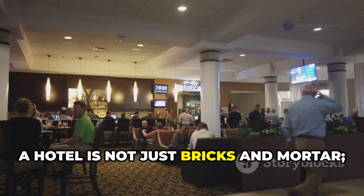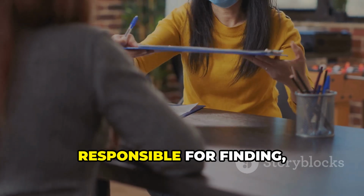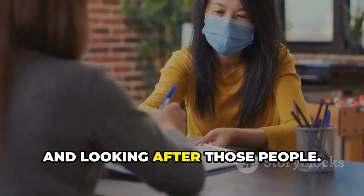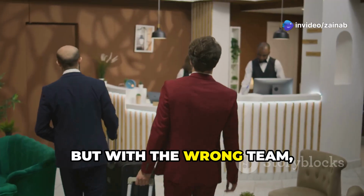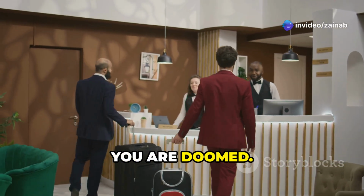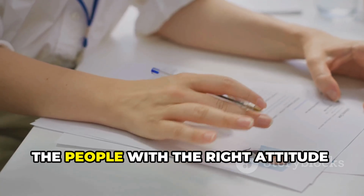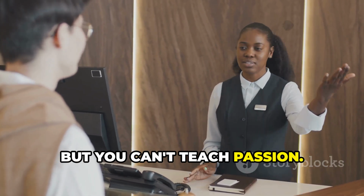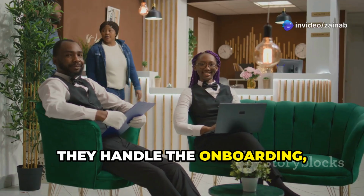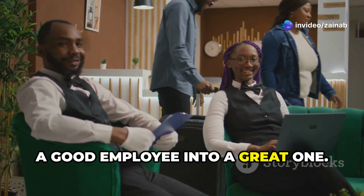A hotel is not just bricks and mortar, it's people. And the Human Resources Department is responsible for finding, training, and looking after those people. You can have the best systems in the world, but with the wrong team, you are doomed. HR's job is to build the army. They recruit the right talent, the people with the right attitude, because you can teach skills, but you can't teach passion. They handle the onboarding, the training, and the continuous development that turns a good employee into a great one.